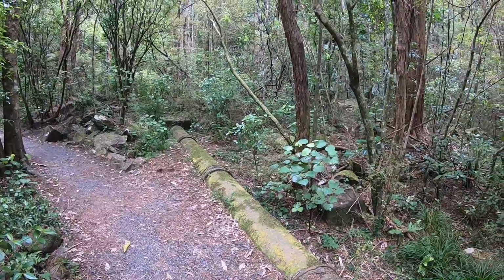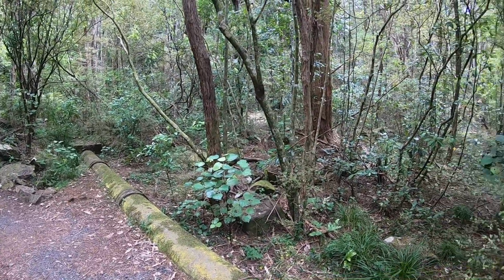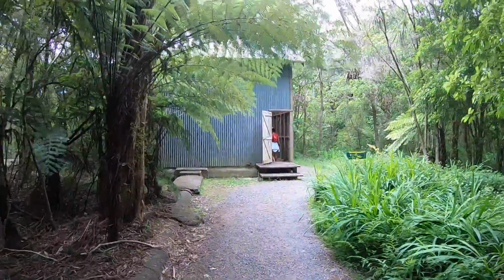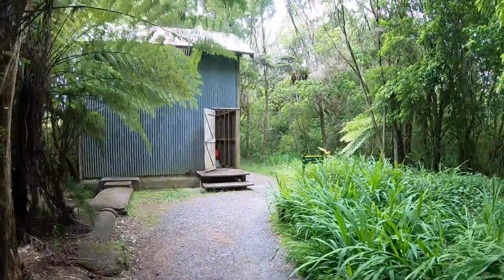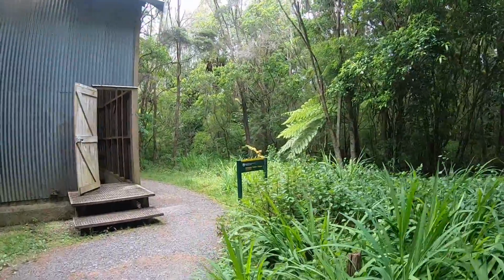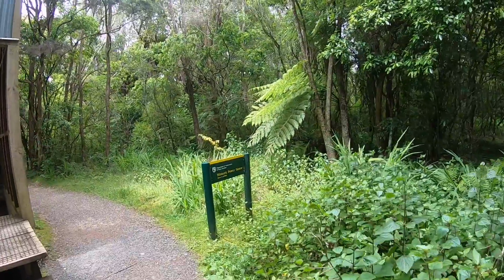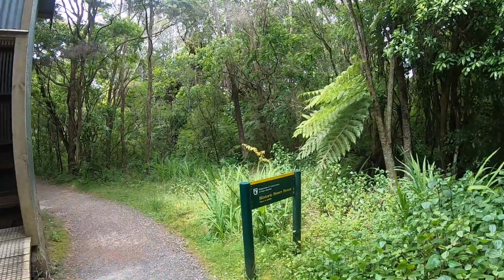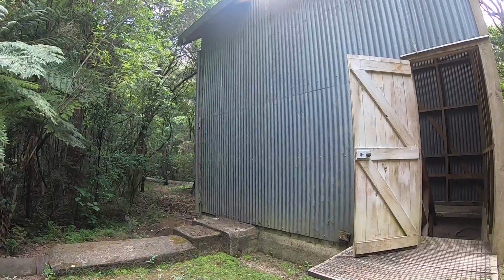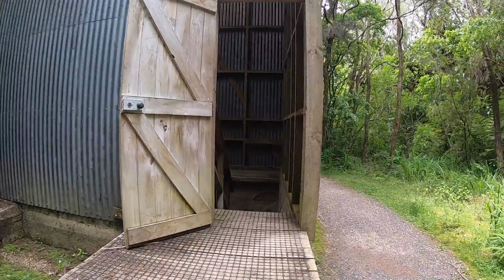Okay, what we're looking at here is the water pipe that takes the water from the top of the Rainbow Falls down to this hydro plant, which is described as a historic powerhouse. And on one of my earlier videos I talked a little bit about the history behind it and how it actually enabled Kerikeri to start developing as a settlement.